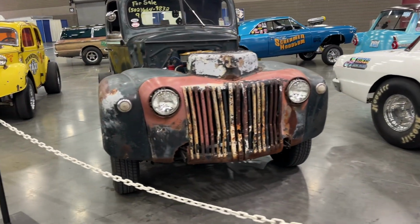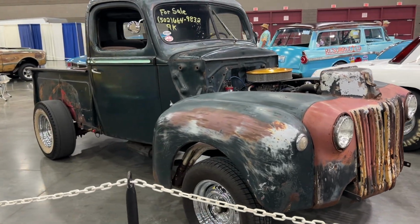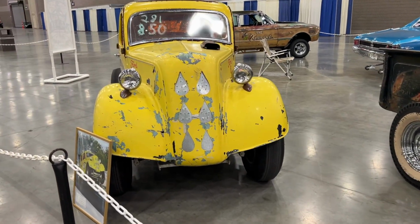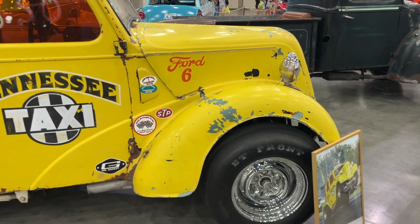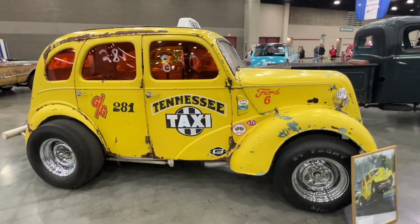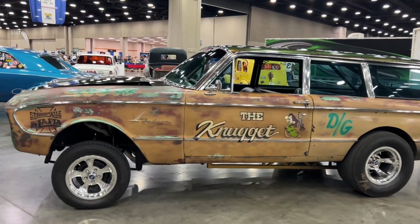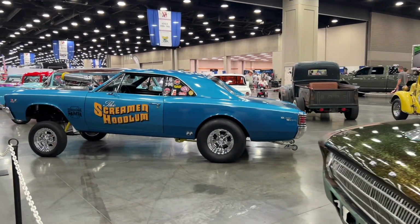The old Ford pickup truck, it's for sale. It's a little rough around the edges, but still a cool project. And then we've got the Tennessee Taxi. This is Tony McConnell's car. It's got a Ford inline 6-cylinder in it, and this thing runs really good. It pulls the wheels up off the line, and you know, this is a legitimate old race car that he's still out there running to this day. On the other side, we got a little Ford Falcon 2-door station wagon. Super rare car, and they've obviously cut it up to be a gasser, but still pretty cool.